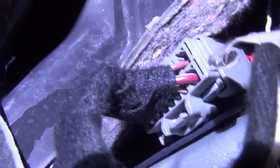Try and get this carpet back a little bit. Okay, so there's some moisture there. I want to see if I see any signs of water leaks. Maybe a little bit there. I don't know about down there. I'm gonna keep digging here.